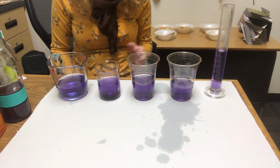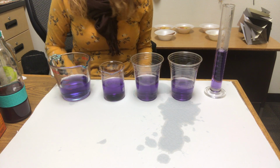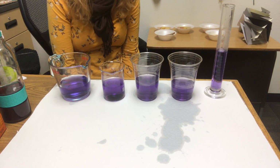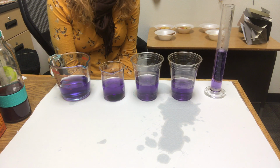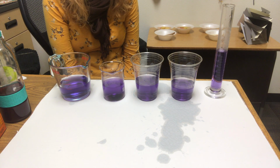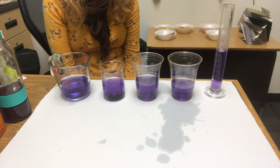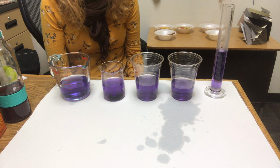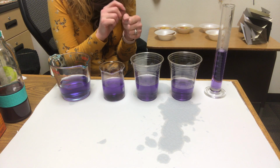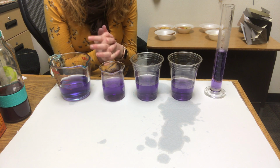Now, we want to see what happens to each of these things when we add different things to it. We want to know if something is an acid or a base, because pH indicators measure how much acid is in something, or how alkaline something is, how basic something is. Now we know that lemon juice is acidic. You know how when you try and bite in a lemon, it's sour and it shocks you, and if it got in your cut, it would sting? Things like that are acidic. They have citric acid in them.